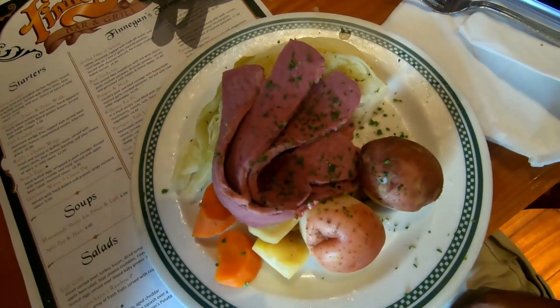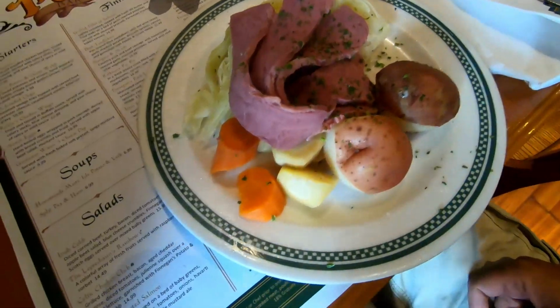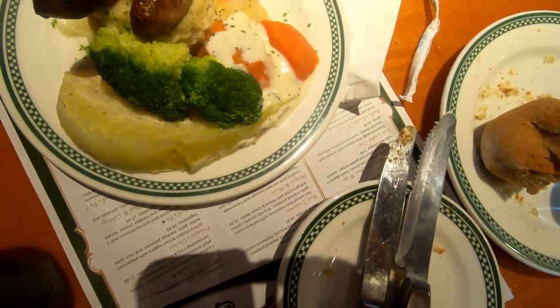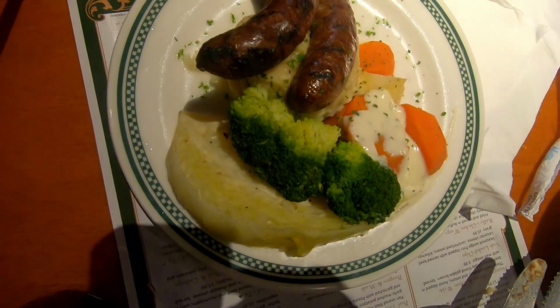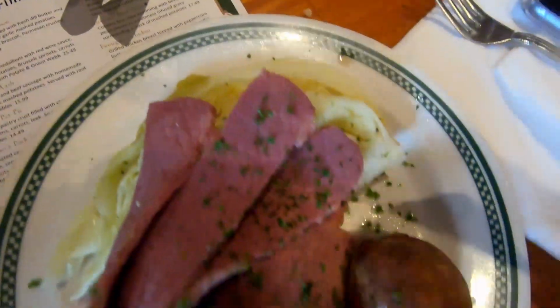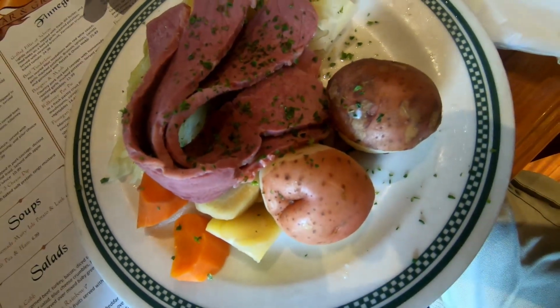Okay, so this is what the corned beef looks like. Corned beef and cabbage and potatoes, parsnips and carrots. And this is what the bangers and mash looks like before Gemma tucks into it. Kind of the same-ish, only broccoli. So I said no broccoli, so there should be broccoli on there as well. I did ask for more carrots, but they didn't give me any. So there we go.